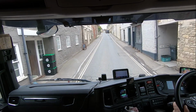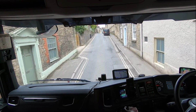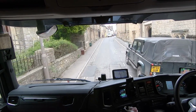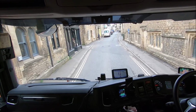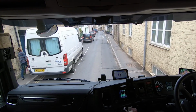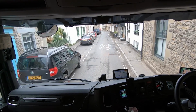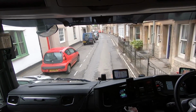There we go. Yeah, I'm accepting the 7.5 ton weight limit. See, now it's going to divert me left off this road, because there's a weight limit on this road. Silly sat nav. Silly town. Going to have to use a bit of curb here. Bit of curbage. Hopefully it doesn't get much tighter.